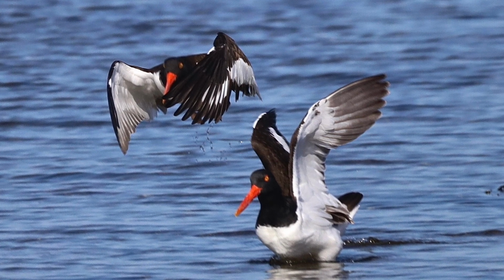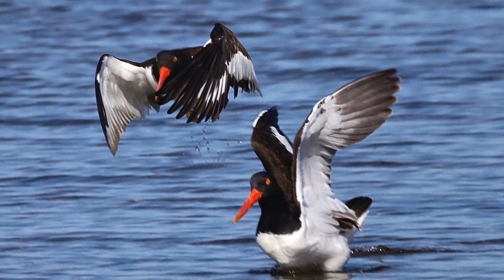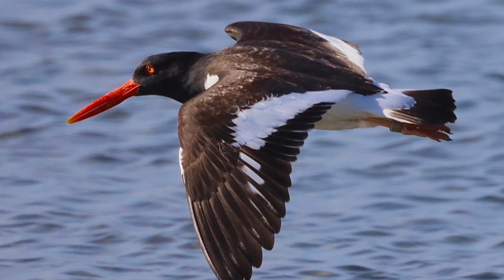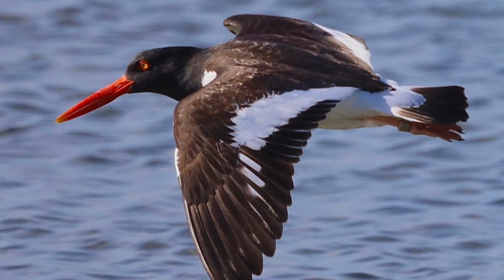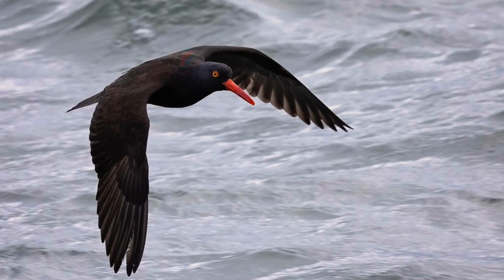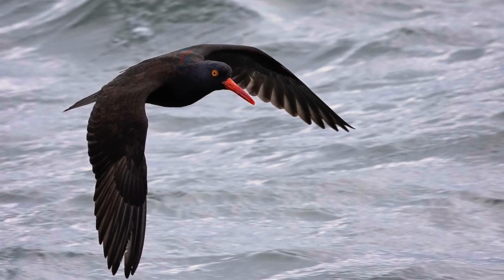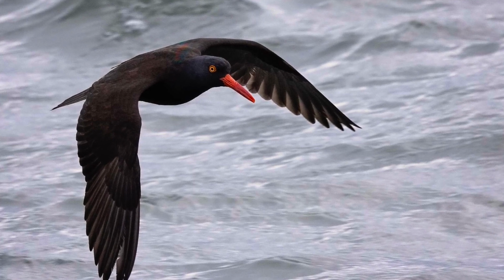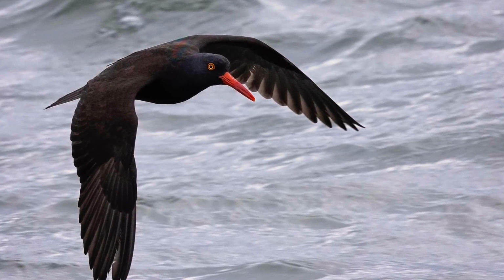Here's an American oyster catcher. And this is the similar flight call from a black oyster catcher. You see what I mean? It sounds like they're in a panic all the time.